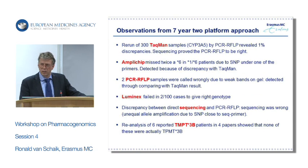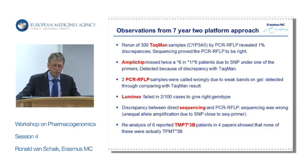Some observations of this 2-platform approach, just to give you some idea that all platforms suffer from this. We reran in the beginning like 300 TaqMan samples for cytochrome 3A5 by PCR-RFLP, and we saw that there was 1% discrepancies. 3 patients who were clearly homozygous were heterozygous if we redid them with PCR-RFLP. The AmpliChip missed 2 star 6 alleles in patients due to a SNP under one of the primers. 2 PCR-RFLP samples were called wrongly due to weak bands on the gel, and we detected that through comparing with TaqMan results. Our Luminex system failed to give the right genotype in 2 cases in hundreds.